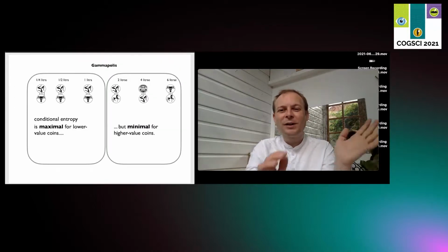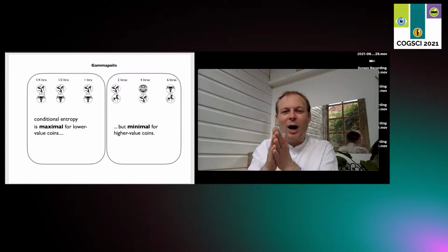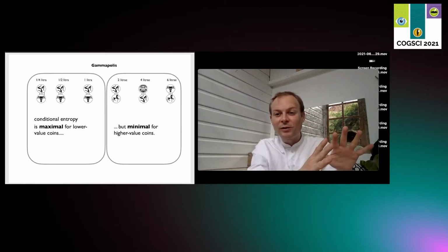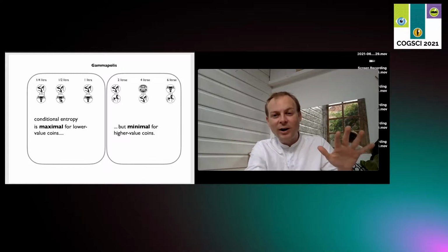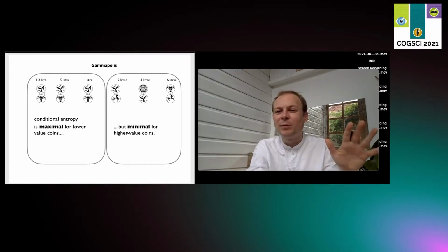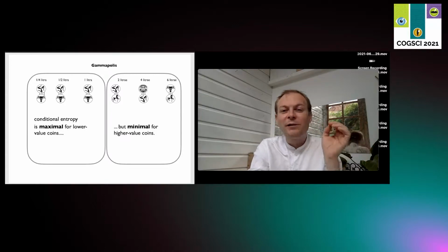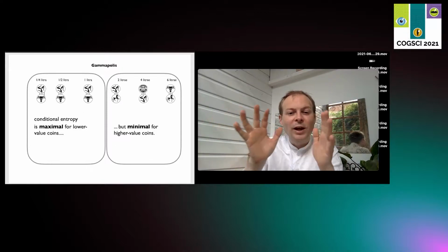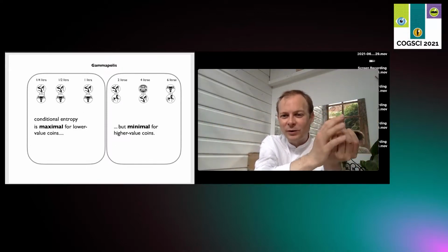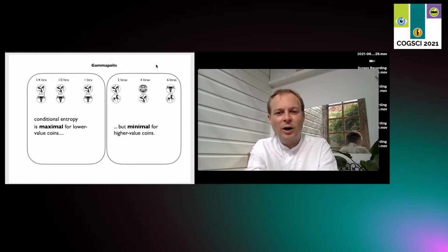Gamma Polis is different. It verifies the optimal denomination signaling principle, because for lower denominations, here one litra or less, conditional entropy is maximal, designs are not informative, whereas for high-value coins, conditional entropy is minimal. Note here that we have split the currency into two halves, so high-value coins and low-value coins. We did that for all the currencies in the dataset in order to test our principle.